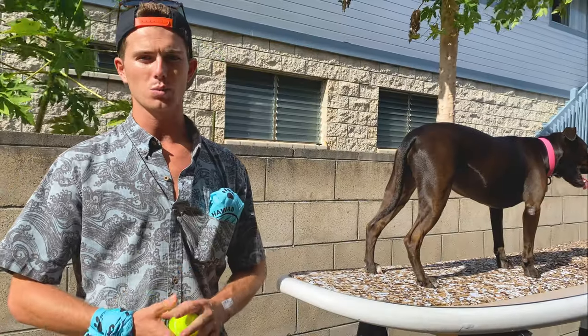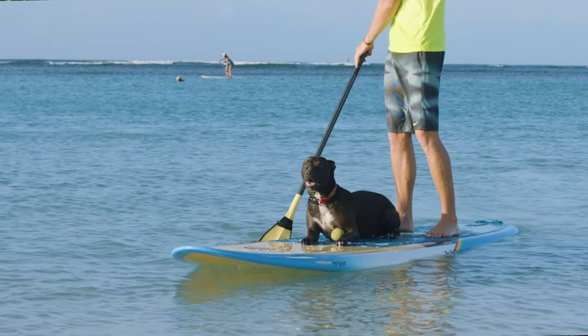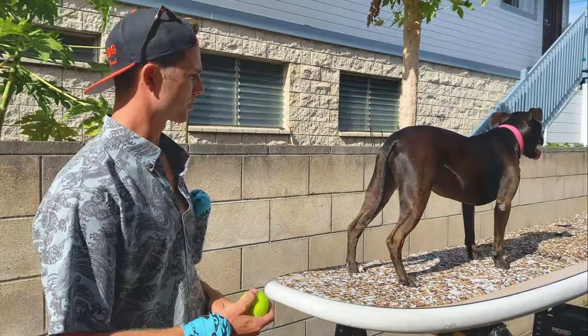I do believe that this is one of the best ways to transition your dog from a land dog to a surf dog because it bridges the gap and it provides tons of buoyancy and extra flotation to feel comfortable, and more water time is always a good thing for surf dogs.